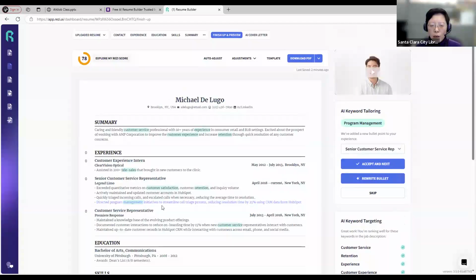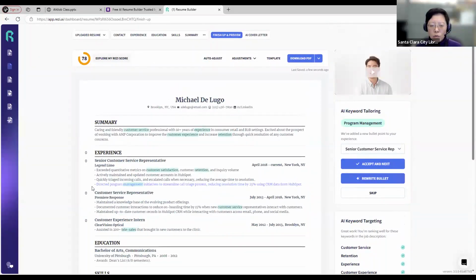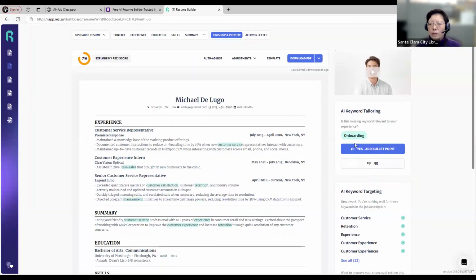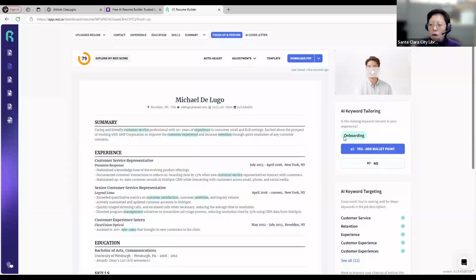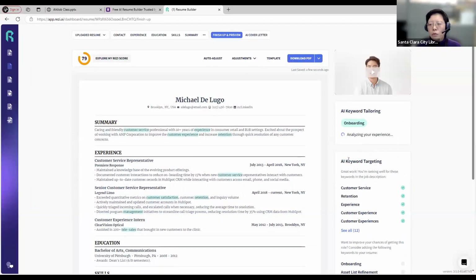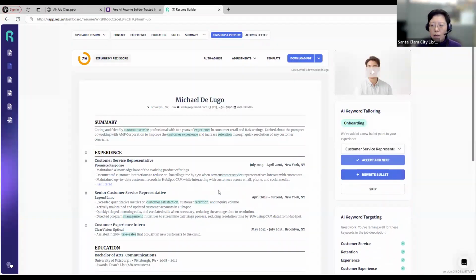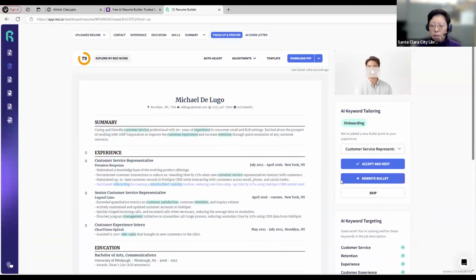So on your resume template, it generates one new bullet, and you can always change it. For example, oh, it's not 25%, it's 35%, right? And once it's done, it looks okay. Then you click accept, and next the keyword is onboarding. So you just keep doing that, and you can choose which section you want to add that bullet into.